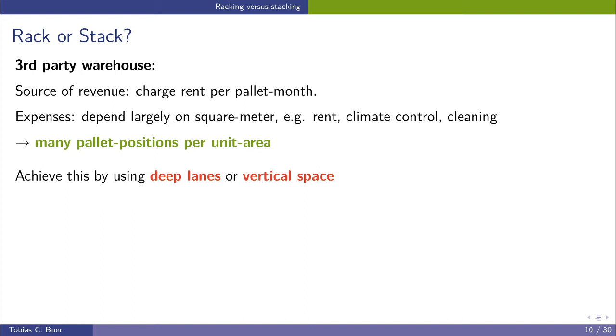Deep lanes means we have many pallets stored back to back, and when we want to access, for example, the third pallet that is stored back to back, we have to remove pallet number 1 and 2 in front of it and can then access this pallet. So when we have deep lanes, it means we need less aisle space for the forklift to navigate. On the other hand, vertical space means space when we put pallets on top of each other. So if we can put many pallets on top of each other, we can use a lot of the vertical space.